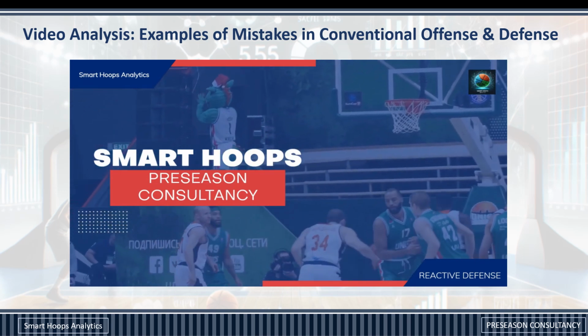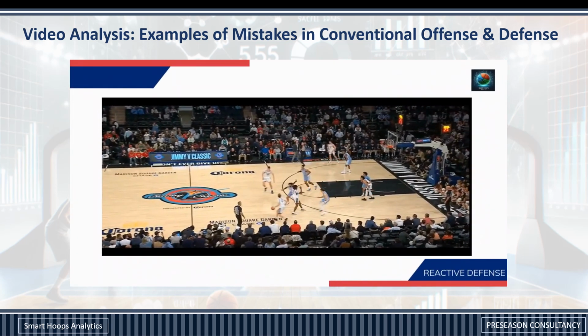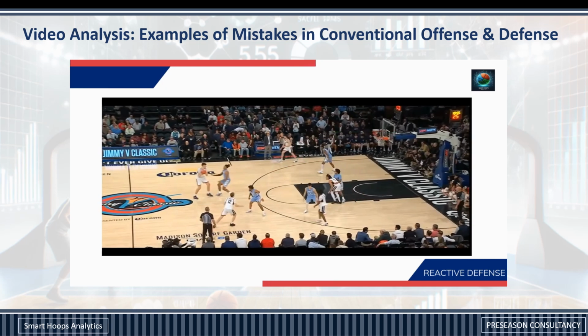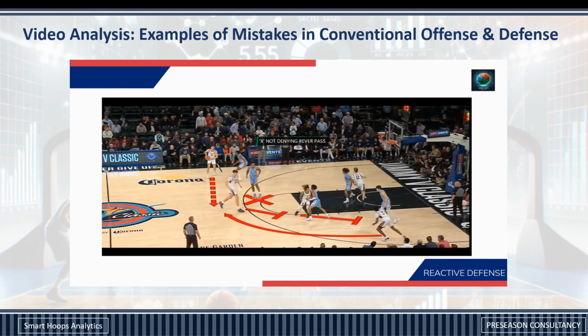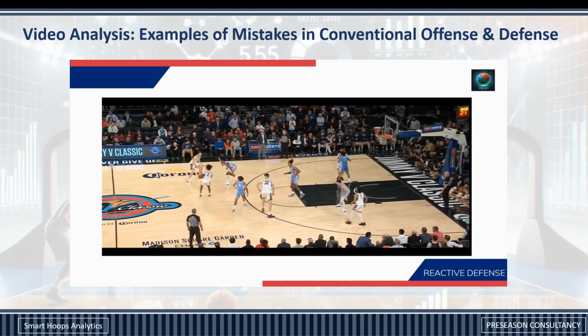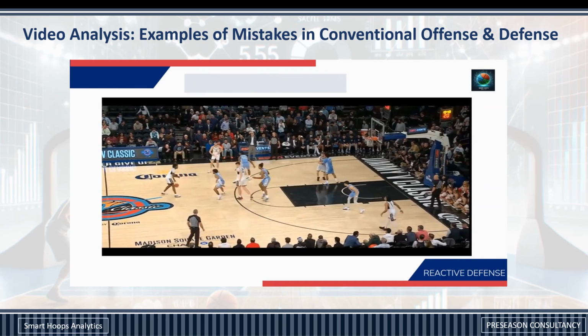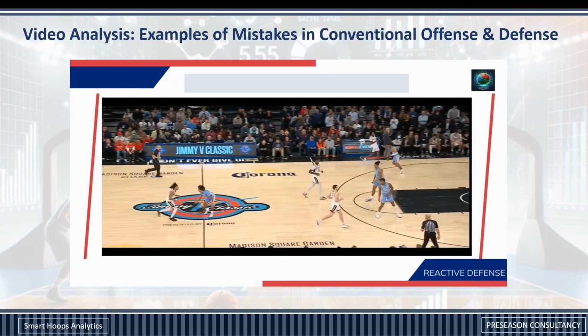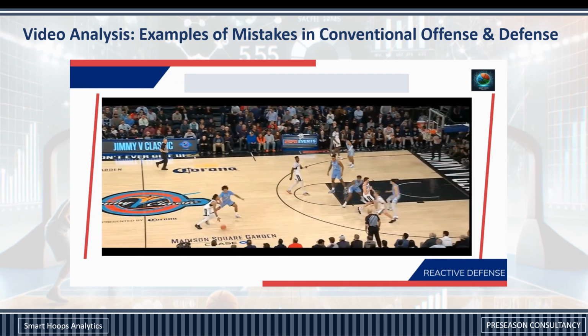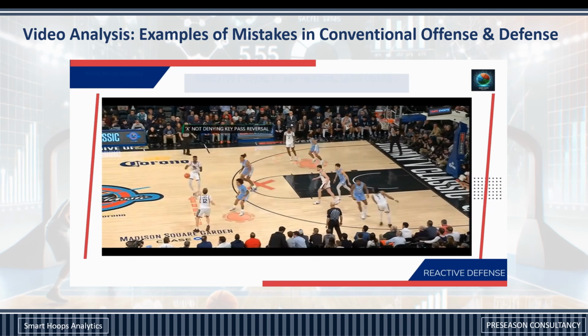Basketball coaching tips. Reactive defense. Today's video clips show examples of reactive defensive systems, emphasizing the absence of passing lane denial. This reactive approach enables the offense to control the rhythm of the game, maintain possession, and explore its best scoring options. I couldn't help but draw parallels to the traditional defensive shell drill.